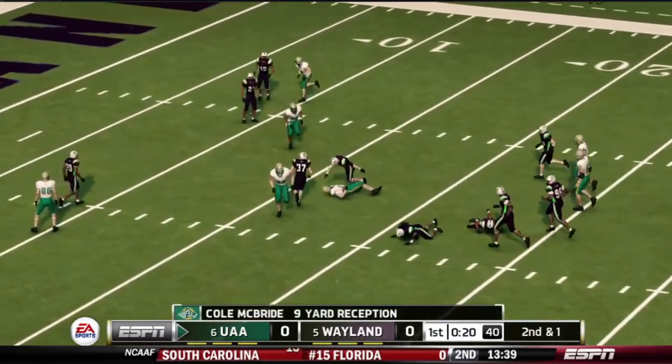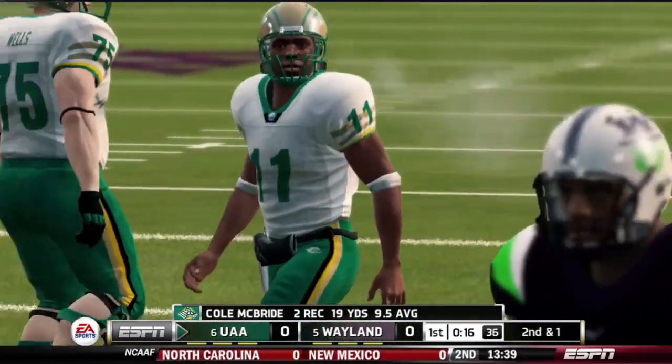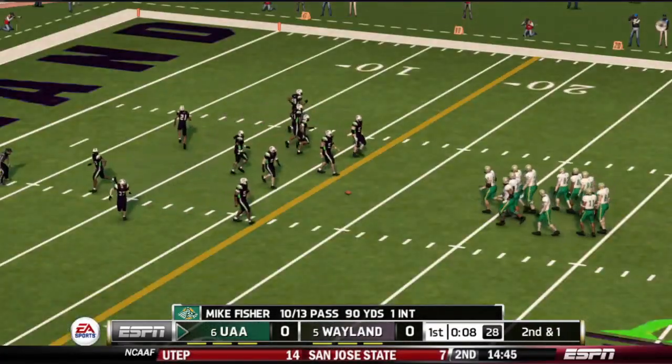And he's hit before he can go anywhere. Very solid gain through the air. I'm impressed with the poise of this quarterback and the ability of the receiver to keep his concentration and get his hands on the football.